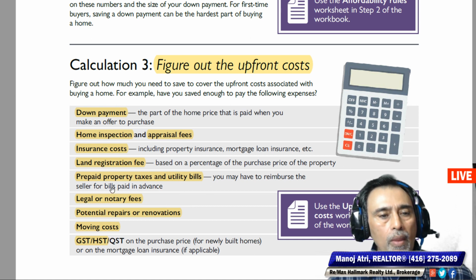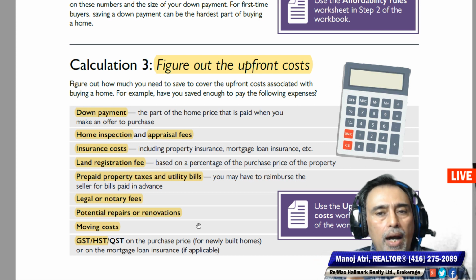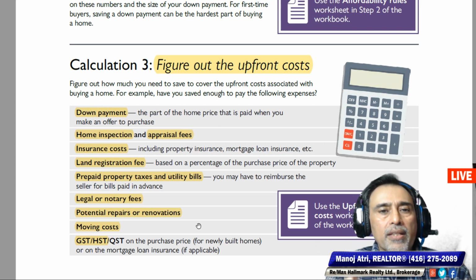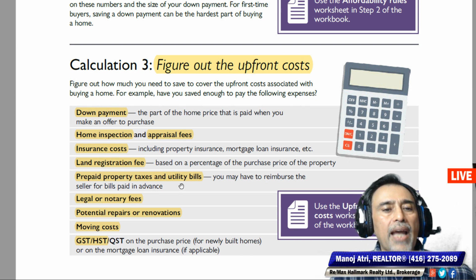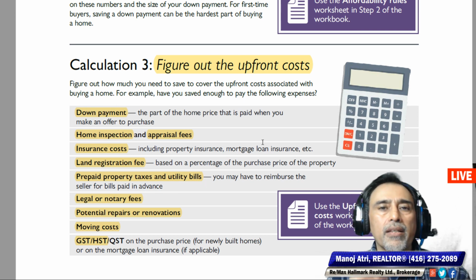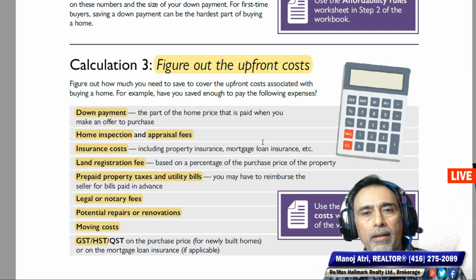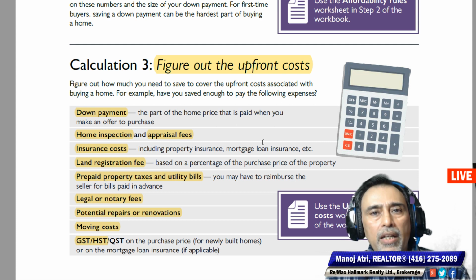The thing they are trying to explain here is, do not run very tight numbers. Keep some money up front, because there may be some surprise elements. The surprise element being prepaid property taxes and utility bills. Let's say the seller has paid the entire property taxes for the year, and you are closing in the middle of a month. Even in November, if you are closing, and the seller has paid the property taxes up to the end of the 31st of December.